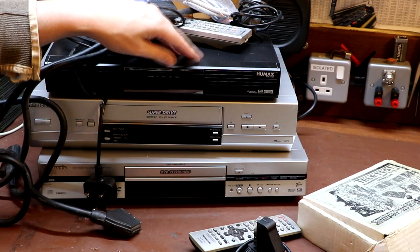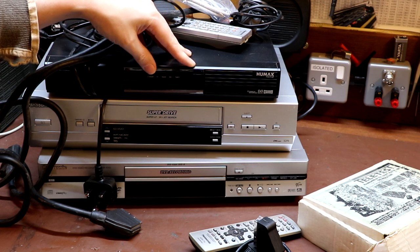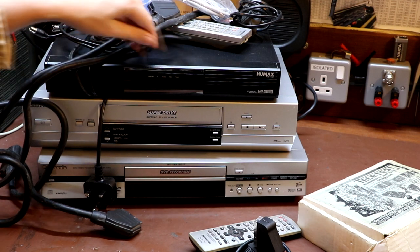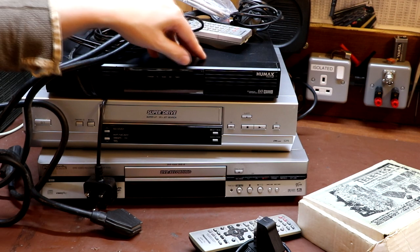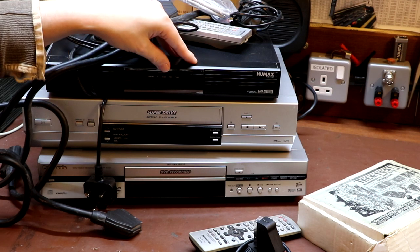Now we've also got one of these boxes on the top, and I don't know if you call these TiVos or something like this. I think it's some kind of recording device. Again, I don't watch a lot of television, so I've never even switched the thing on, but I believe it's got some kind of hard disk in it, so it will suck in all the digital Freeview channels and it will also record them.